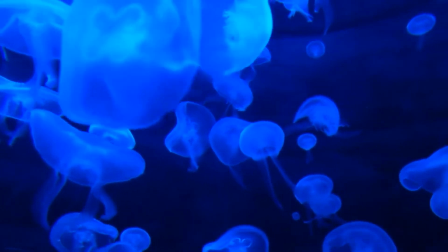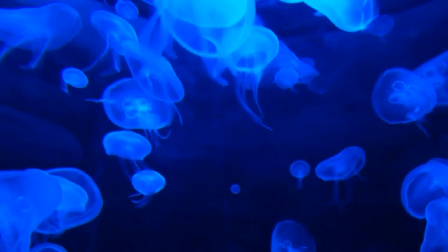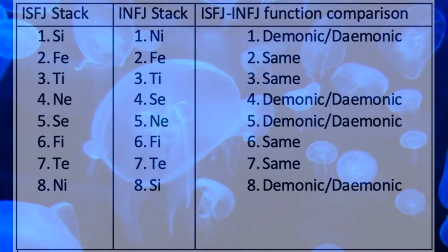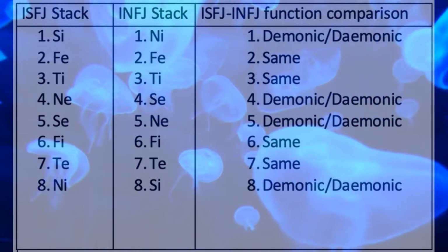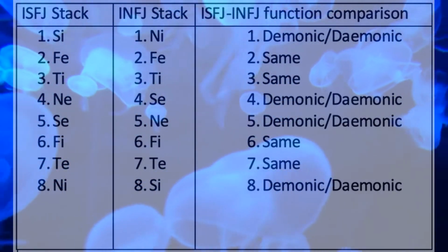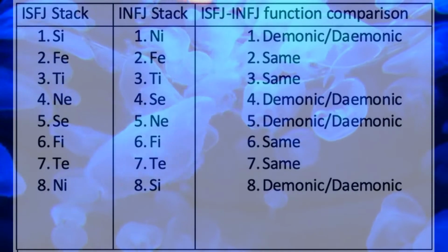According to John Beebe, the order of the 8 functions for an ISFJ is Si, Fe, Ti, Ne, Se, Fi, Te, Ni. For an INFJ, the deciding functions are in the same positions, but the perceiving functions are in reverse order: Ni, Fe, Ti, Se, Ne, Fi, Te, Si. I made a screenshot so you can see it all laid out in columns. I will explain the demonic language further down.